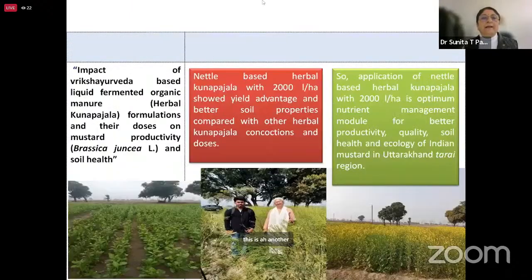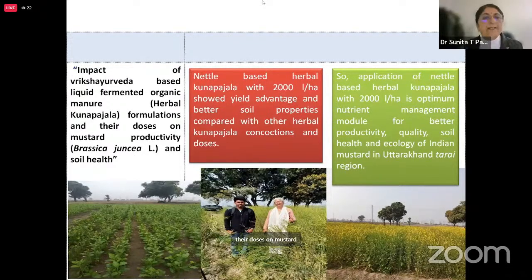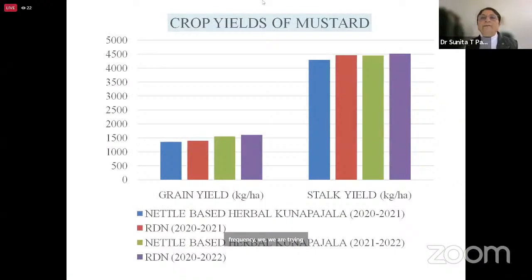So this is another experiment, where we saw the impact of Vrikshayurveda-based liquid fermented organic manure formulations and their doses on mustard productivity. And we could standardize that 2000 liters per hectare showed a yield advantage and better soil properties as compared to other herbal kunapajala concoctions and doses, because we tried three types of kunapajala. So the types of kunapajala, then dose and frequency, we are trying to standardize.